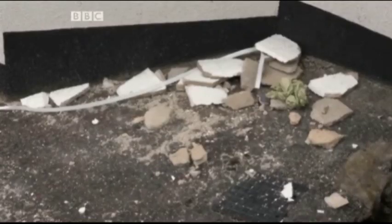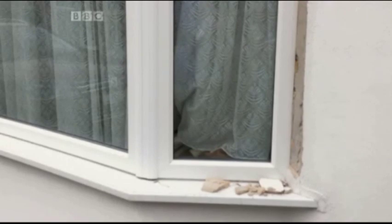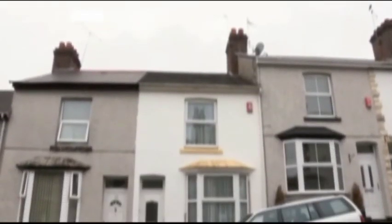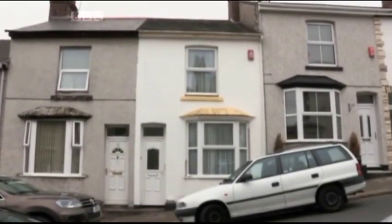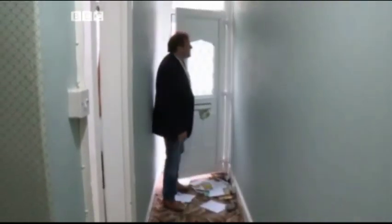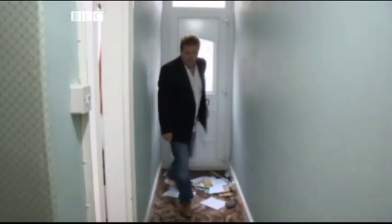OK, so there's some remedial work to be getting on with outside, but that shouldn't cost too much to put right. The roof looks in good order and the windows are double glazed. Will the inside be as tempting? So, what layout is in store behind the door?